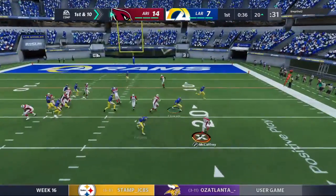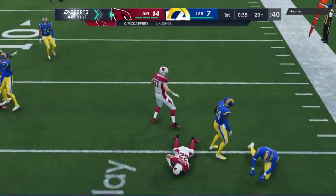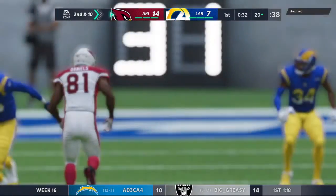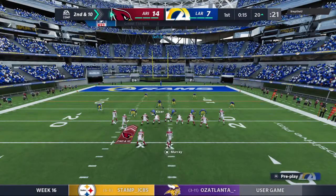On 1st down, this is McCaffrey. And nothing doing. He's immediately taken down at the line of scrimmage. Darryl Worley up to make the tackle. Officially nothing on that last run. They'll try again, 2nd and 10.